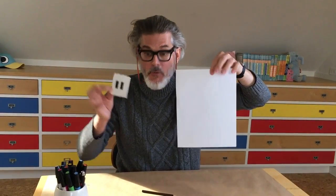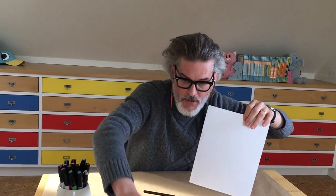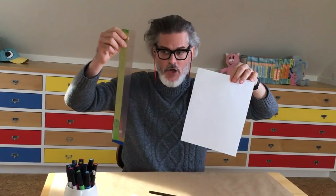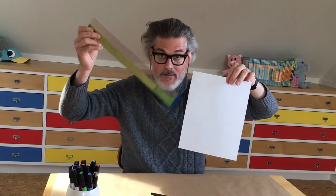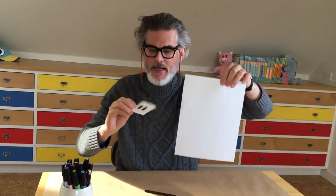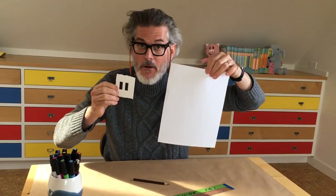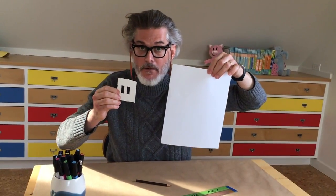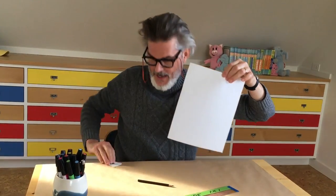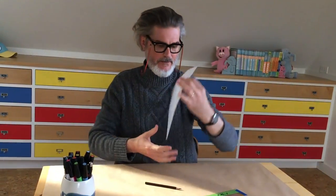Oh, wait, I forgot something. Also, if you have a ruler or a straight edge or even scissors or able to fold something, I'm going to use this ruler. All right, so here we go. Pause. All right, you got it? Okay, play. Here we go.